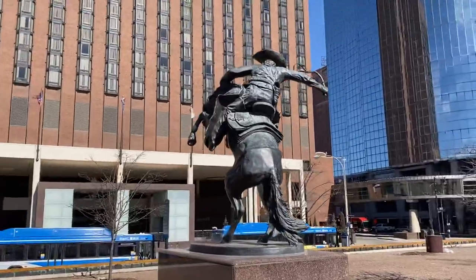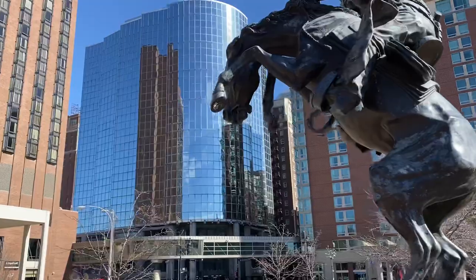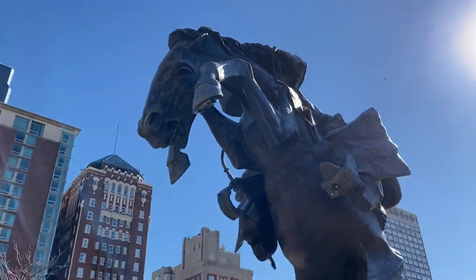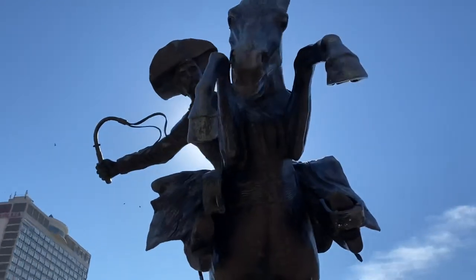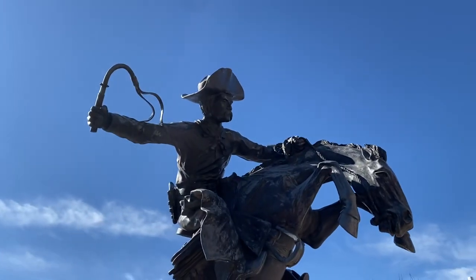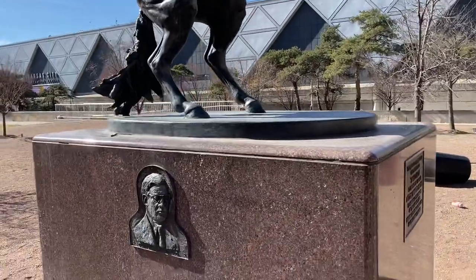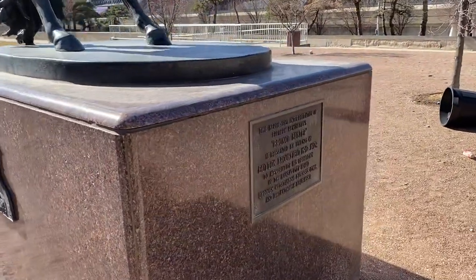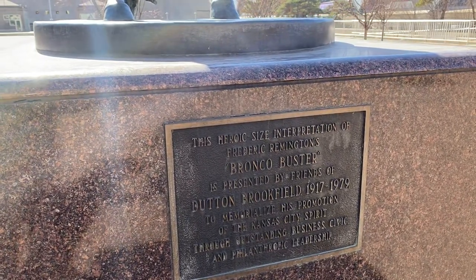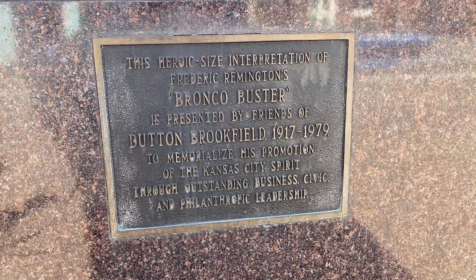Look at this, he's a cowboy, yo. Oh, he got a gun on him. That means that he's probably like a, what is he, like a police officer? This heroic size interpretation of Frederick Remington's Bronco Buster is presented by friends of Dutton Brookfield. Y'all can pause that and read it in case you want to read more.